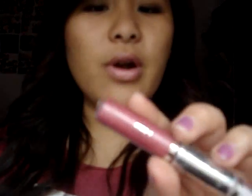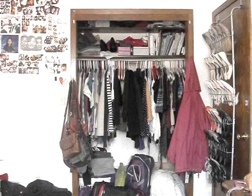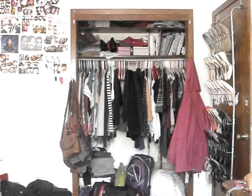And then I have a lot of lip product. I have this CoverGirl lip gloss, number 225. I don't even know if these things focus anymore because my camera hasn't been focusing for the past few days. Dropping stuff all around. Anyways, my Carmex. I love using Carmex. I've been using it ever since middle school.